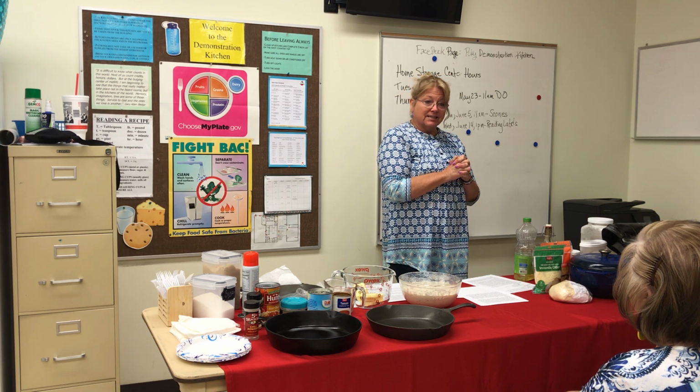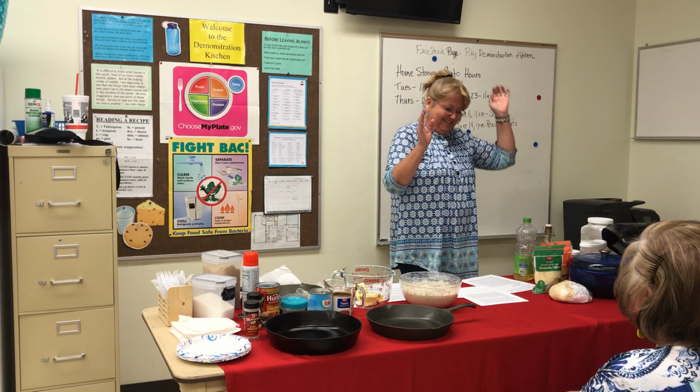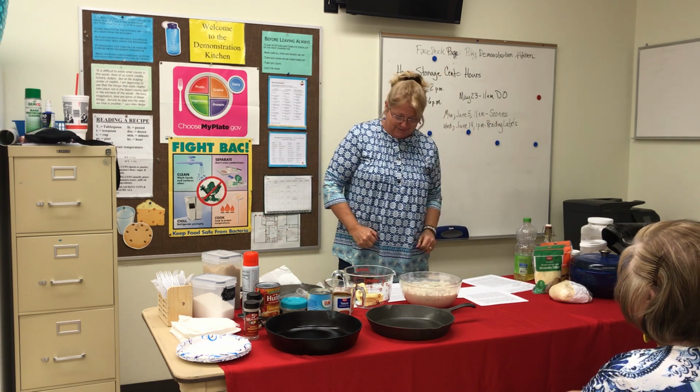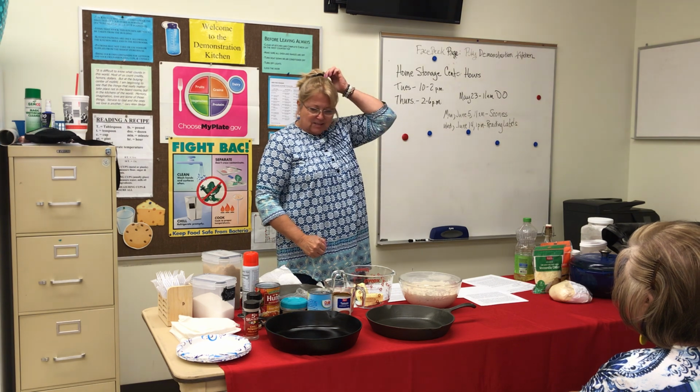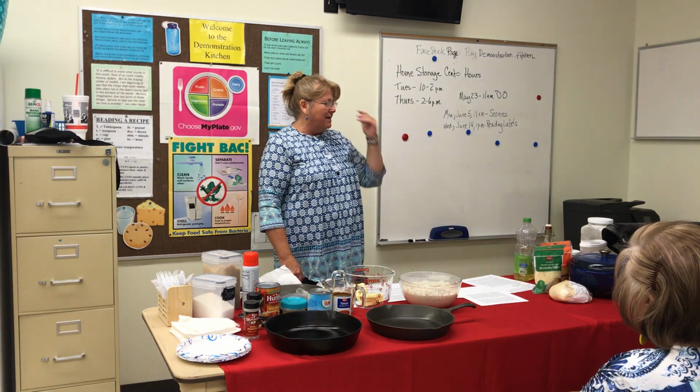Believe it or not, in a Dutch oven, we actually cooked a cheesecake. And it turned out really good. I was shocked. I was like, yes! There's nothing worse than when things don't work out, but when they do, it's great. So I've loved cooking with Dutch ovens.